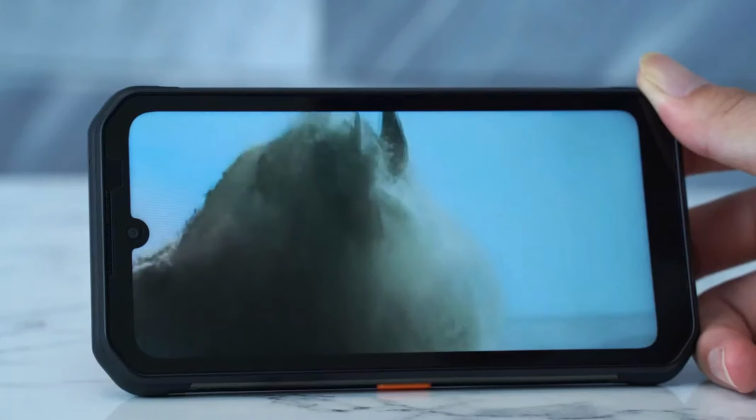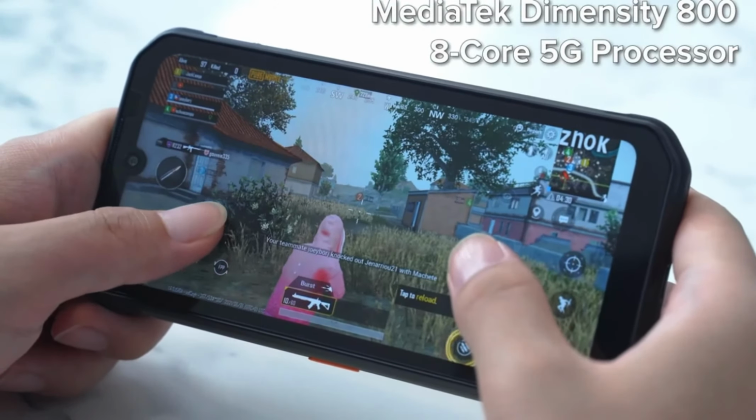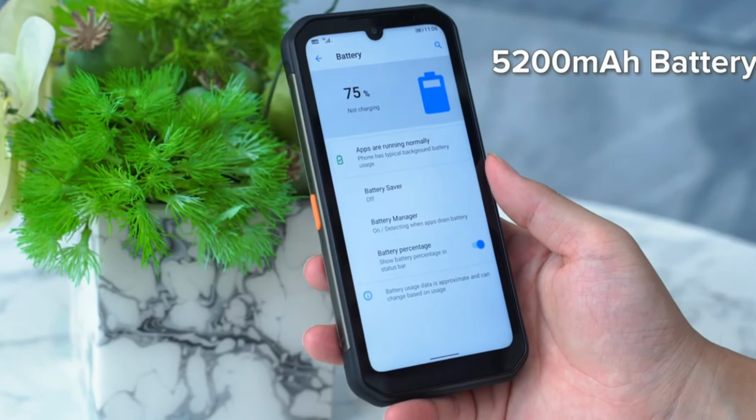Armor 11 T5G supports AI scene recognition. It can intelligently detect up to 15 kinds of scenes and automatically adjust the brightness, contrast, saturation, and more to help you effortlessly shoot photos that tell great stories.